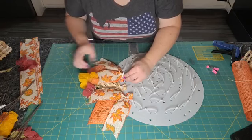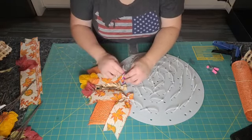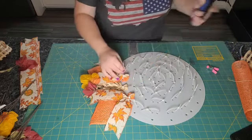I love this ribbon. I think it's so pretty. It doesn't go with everything though. I've tried to use it a few times and it just doesn't match.